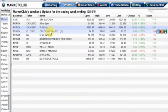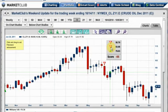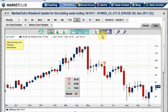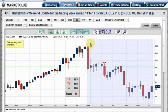In the next market, we're looking at crude oil. Crude oil put in a remarkably good performance for the week, and we closed at 87 and change, or 87 flat in this case. It's still not out of the woods. Both our indicators, the weekly and the monthly trade triangles, are still negative, and you can probably just do a very simple trend line here from the highs.